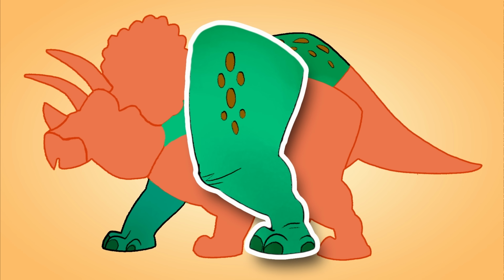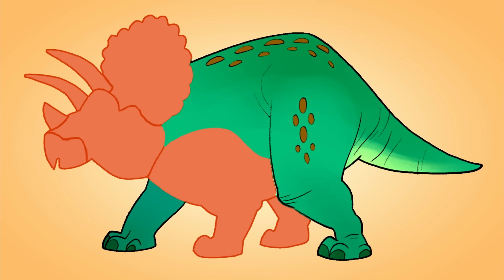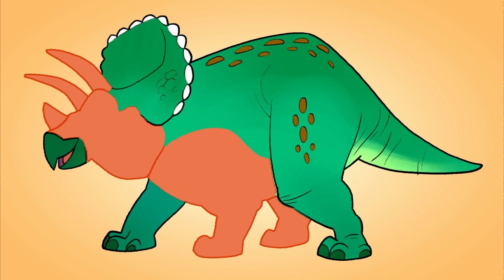Ooh, this looks like a leg. It looks like a rhinoceros leg. Oh, I know. This is its tail. This one goes in the back. What kind of piece is this? It kind of looks like a parrot beak. That's a weird shape. Where should this go? Oh, look! It goes on top of its head.